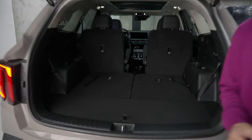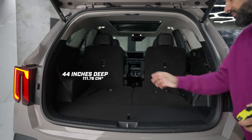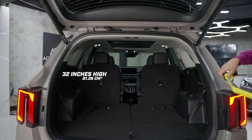So if you're interested to find out how much room the inside of the Kia Sorento has, you have 44 inches worth of width, 44 inches worth of depth, and depending on what you're stacking up high, including plants, you have about 32 inches worth of depth.